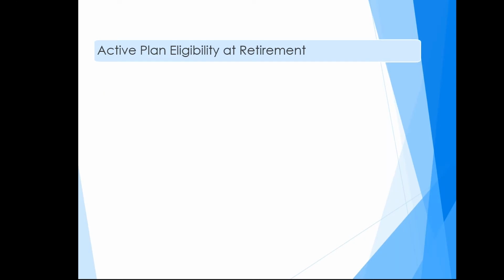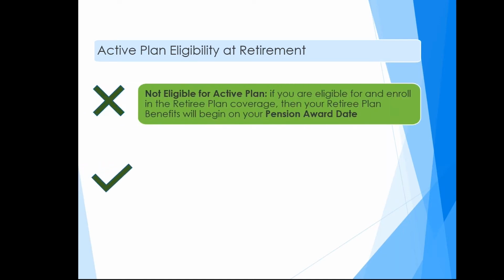So what happens when you retire, and you still have active health benefits at the time of your retirement? So if you are not eligible, let's do it backwards. If you're not eligible for the active plan health benefits at the time your pension starts, and if you are eligible for and you enroll in the retiree health benefits, which the rest of this webinar is going to talk about, then your retiree health benefits will begin on your pension award date. So think back before the break, we were talking about now is the time to file for July and how sometimes your award date is different from your effective date.